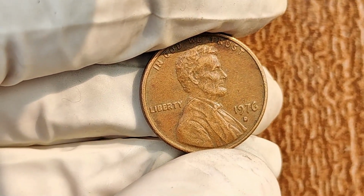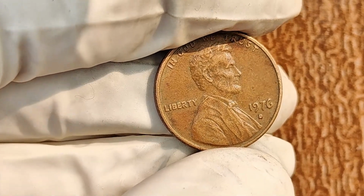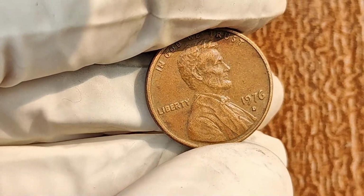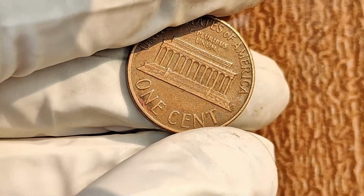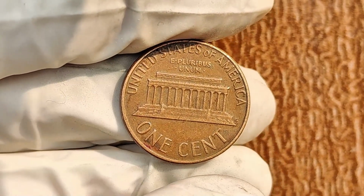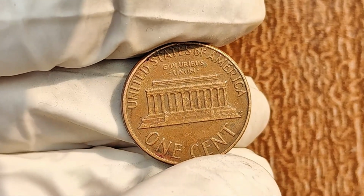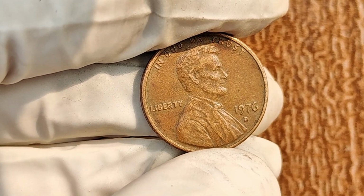The most valuable 1976 D pennies are those struck on a bronze planchet but with an unusual error, a double die, or perhaps a misaligned strike. These errors are rare, but they're not impossible to find. And here's the exciting part: most people don't even know they exist. That means the competition to find one is low, but the payoff is enormous.